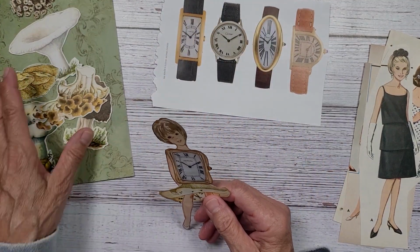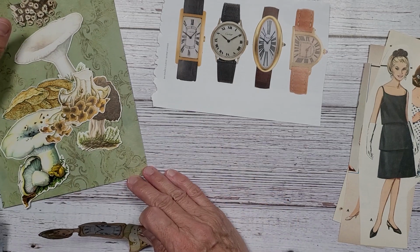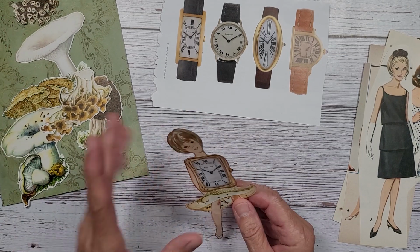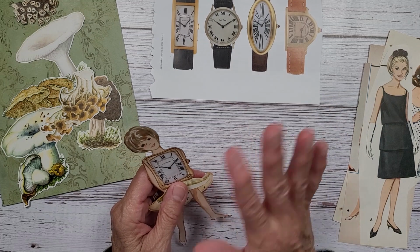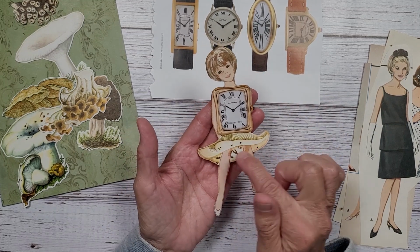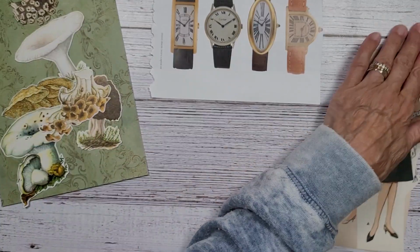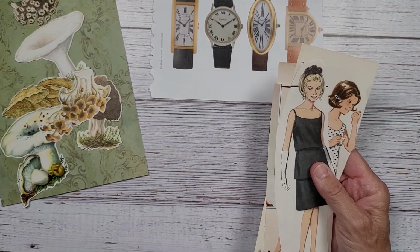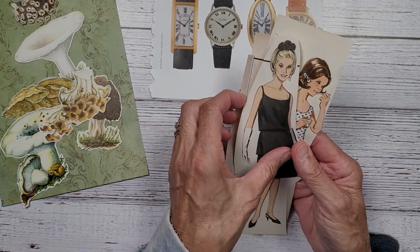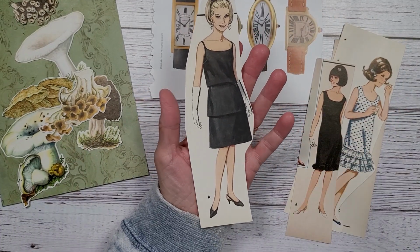And if you have a mushroom book at home, go through it. I know that there are stickers. You can get mushroom stickers. Just make sure that they are big enough for your models, okay? And then I went through all of these pages over here, sitting here, and I found some gals that I thought might work quite well.